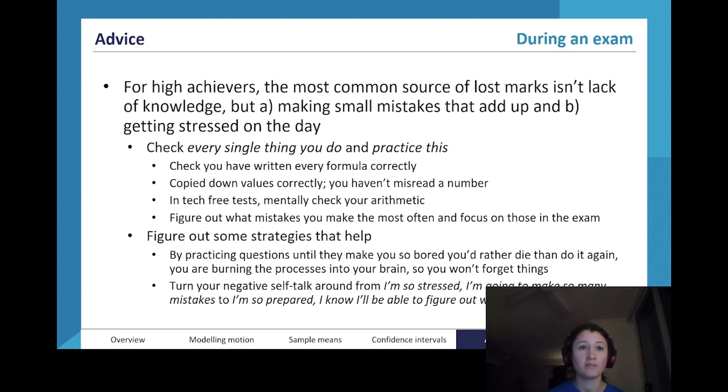If you tend to find that you get stressed, figure out some strategies that help. Something that helps is practicing questions until you're so bored that you'd rather die than do it again. You're burning the process into your brain. So even if you get stressed and feel like you are forgetting the process, it's so burned into your brain that you will not forget it.